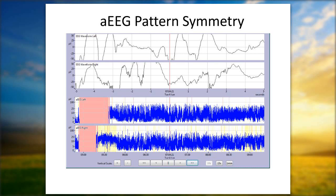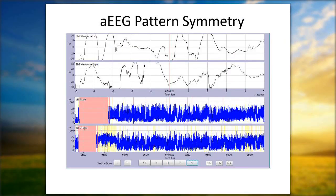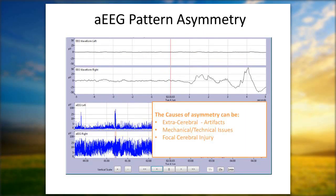So not to pick on Gabriel, but since you're here, I will. Let's see what happened to my slides. Let's see if it will get back to that page.